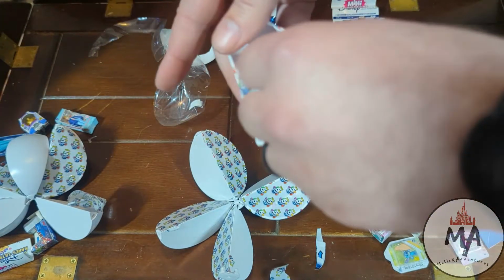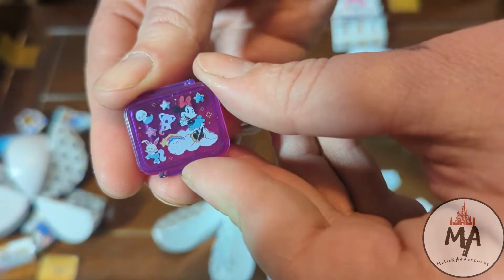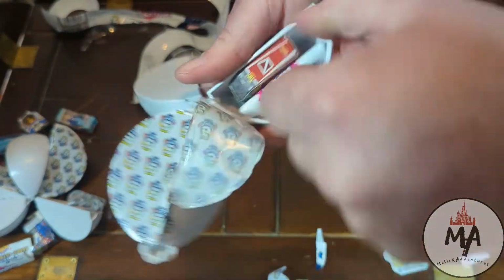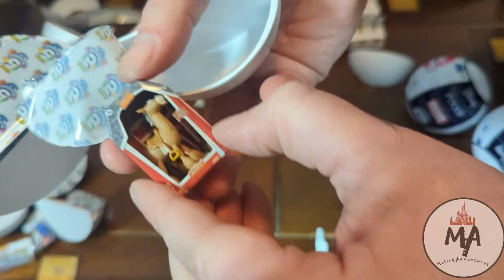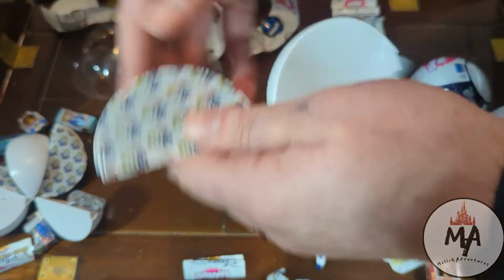We got a lunchbox. Yeah, it's a mini lunchbox. Aww, that's awesome. That is cute. All right, let's see what's next. All right, so then we got that. Oh, we got Toy Story 4. It is Bullseye. These are really, really cute. Cuter than I expected them to be.